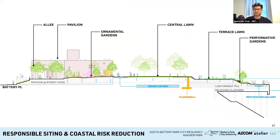So here's a bit of a section just to get a sense of how the elevations work. And again, we're not going to be talking about numbers, but if you can follow your eye through that dotted line, that represents the existing elevation of where we were. And everything above that is a representation of where we're headed with the coastal protection project here in the Wagner Park portion of the work.